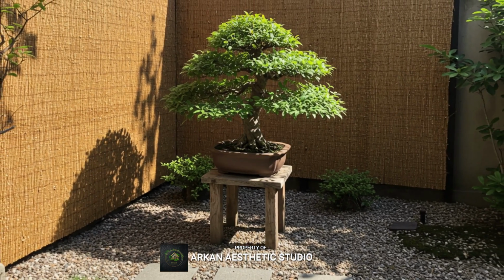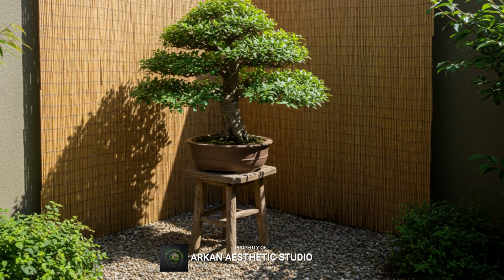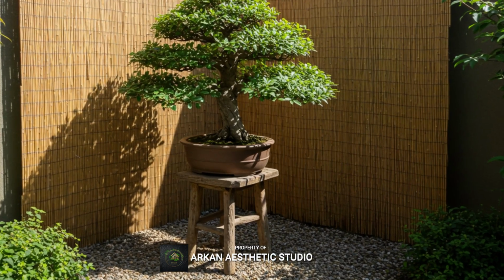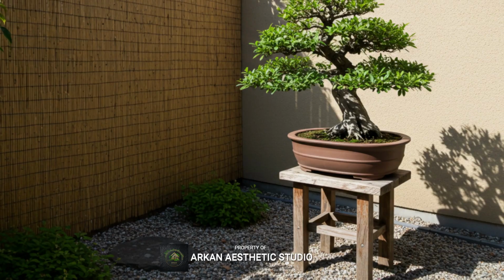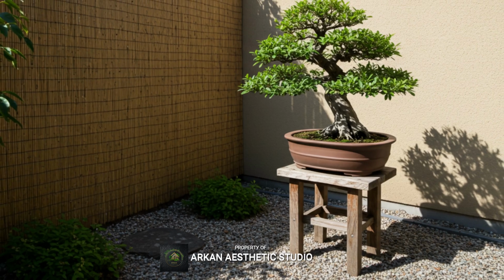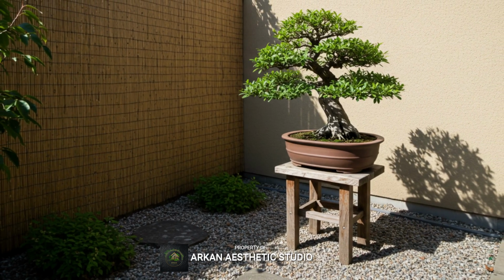Its branches twist gently toward the light, its roots gripping firmly into soil and time. The bark is old, yet the leaves are young, like a whisper from the past still blooming in the present. This kind of space doesn't need much. A small patch of gravel, a simple screen of bamboo, one tree.